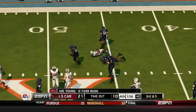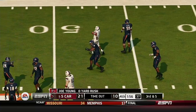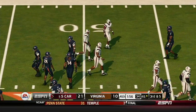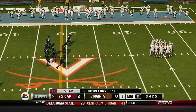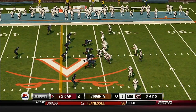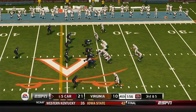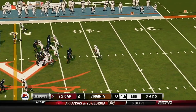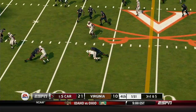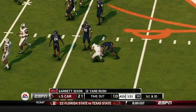Go with a run once again. He makes it to the 45-yard line. And the halfback's got nowhere to go. Virginia's going to have to use their second time out of the half. From their own 45-yard line, it's third down. He's into the open field. Gains his way to the 43-yard line.